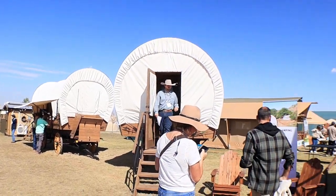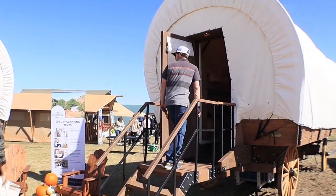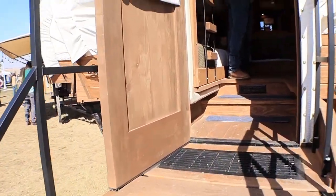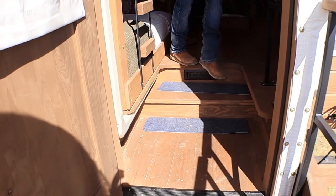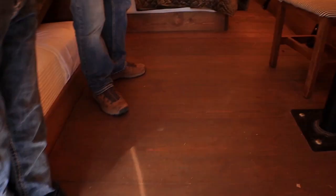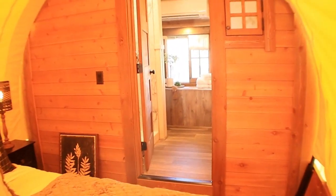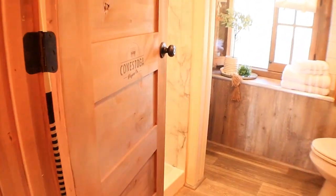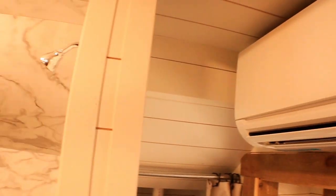We're in like Wagon Central here. Hard time remembering that we're still standing in a wagon because this is the bathroom here.